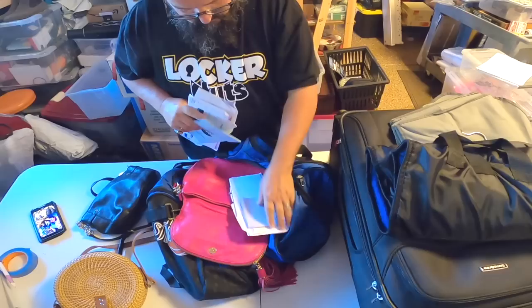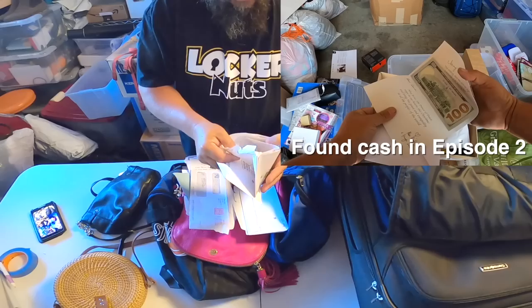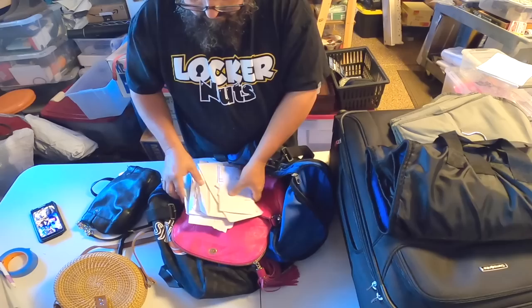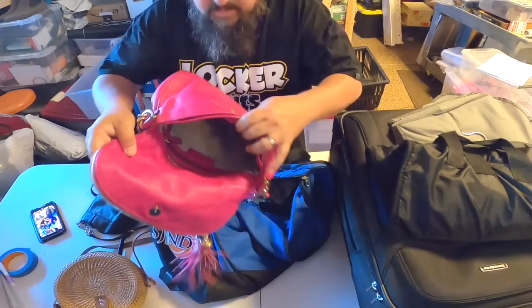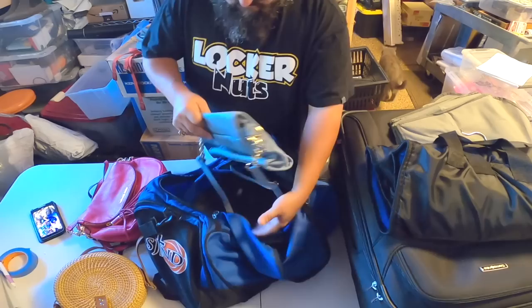You just gotta be on the lookout for any envelopes of money. And I'm not kidding when I say that, because we found a lot of money in this locker already. Not a lot, but a couple hundred dollars in cold hard cash. And we're finding a lot of gift cards. So we checked some of them. Some had money on them. Other ones didn't, so. Okay, a bunch of junk mail. The inside of this one's nice too. Nice and clean. Two Michael Kors purses. Oh, yes.